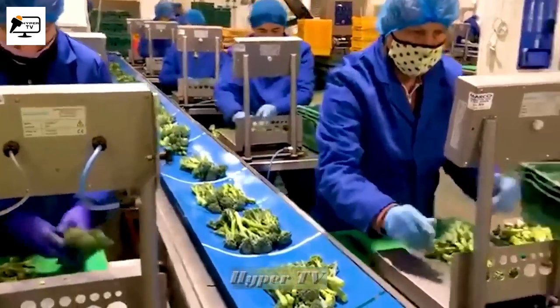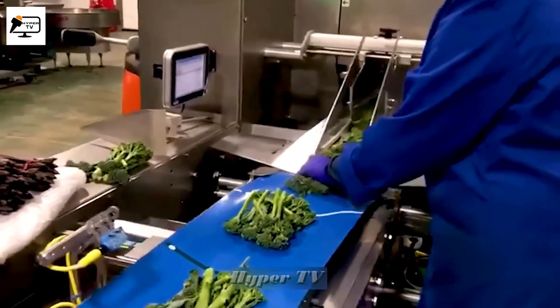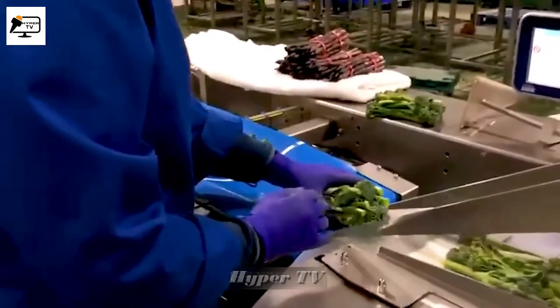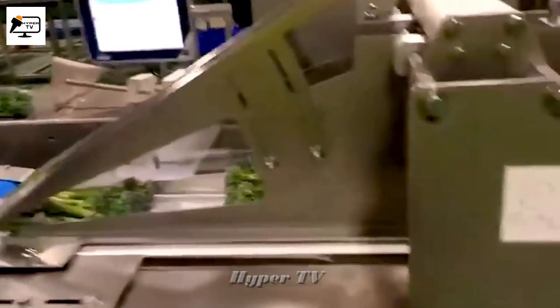The Redpack NTS Flow Wrapping Tenderstem Broccoli Packaging System is an automated packaging line designed to handle a variety of fruits and vegetables, including broccoli, tomatoes, watermelons, and, of course, Tenderstem broccoli.